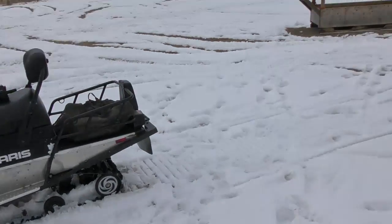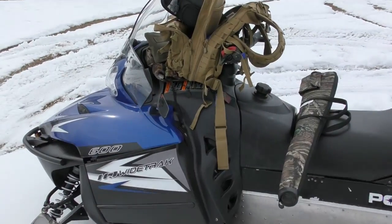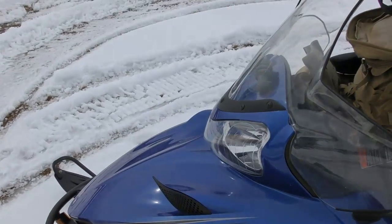These two sleds, that one right there, these ones will go to town, be put away in a garage, stay there all summer.